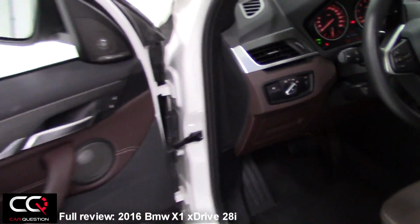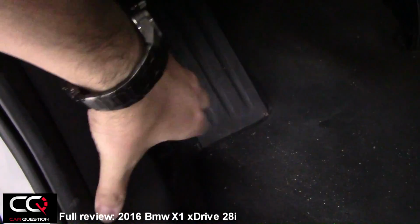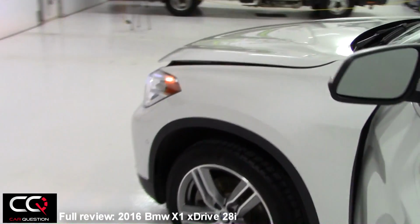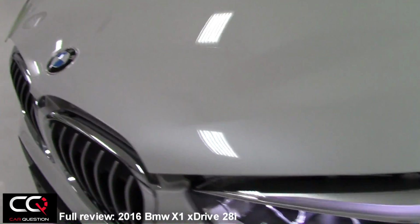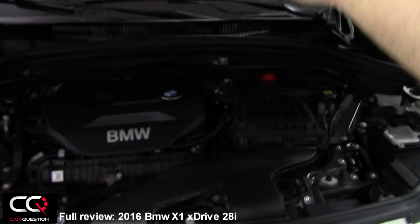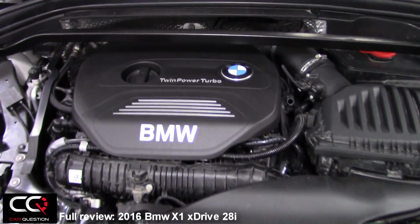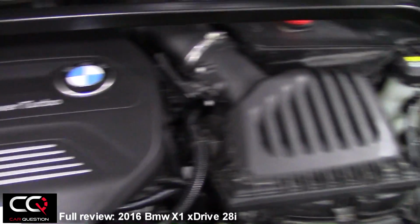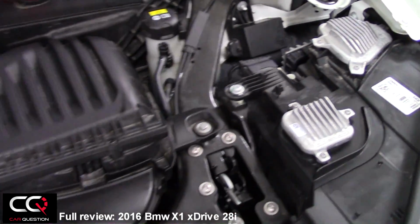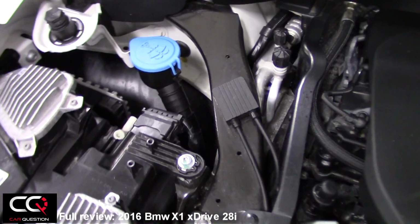Let's check out that engine, and you have to pull not once but twice here, and I'm gonna show you why. When I pull twice, look at that, there's nothing to retain you from opening that hood with only one hand. So you've got that 2.0 liter twin power turbo, and once again you can see all the lights here, the heat dissipator. It's turbo powered, and you will see that it's quite a performer.